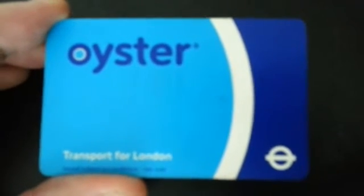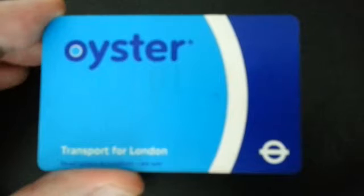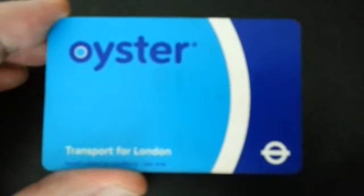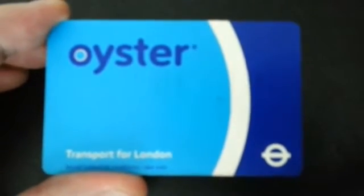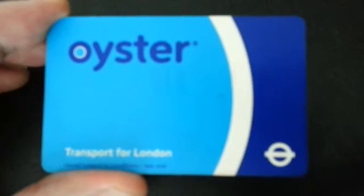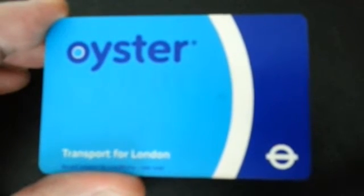I think it does with tubes, but something else that's great about these cards is you get a cap. Say you're travelling around for a day in London, on the trains, tubes and buses, I think it gets to a certain amount, maybe about £12. I could be wrong on this. If you're still travelling on that day, it won't go over £12. So you can go around London using the transport system as much as you want, and it'll cap at a certain price. But I only think that's on non-peak, so weekends and during the day in the week.